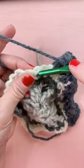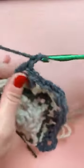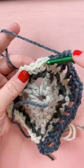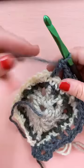So double crochet, and now the bracketed, which is chain 1, skip 1, double crochet. Whoops, double crochet. That's 1, 2, 3, and 4 times. And you should always end up right on the stitch right before the middle stitch of the next corner.